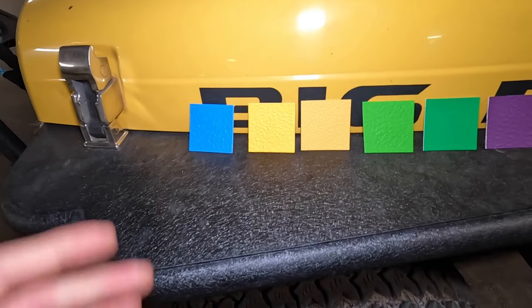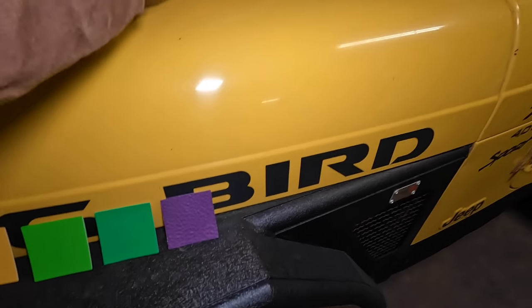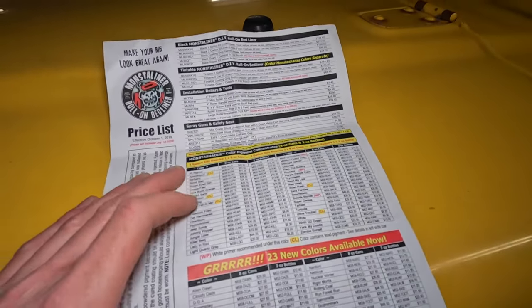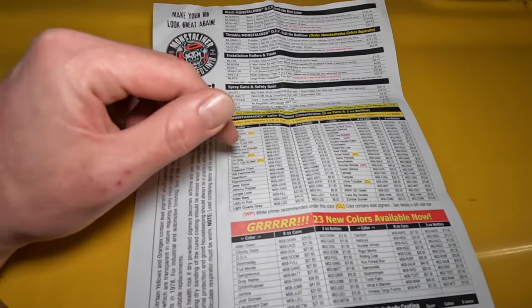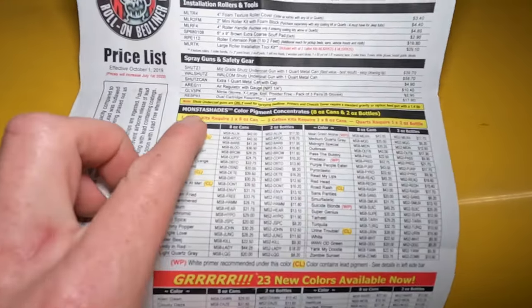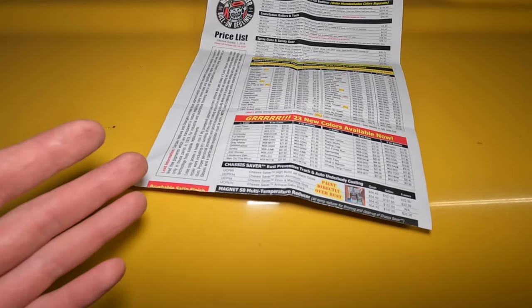And here we are. So these are the color samples that I got. They do have a ton more available from this company that I want to get the coating from, which is Monstaliner. So if you guys go online, you can check out their website, see what colors they have, and let me know what color you think I should paint it. But unfortunately, all the oranges and the yellows have lead in them.